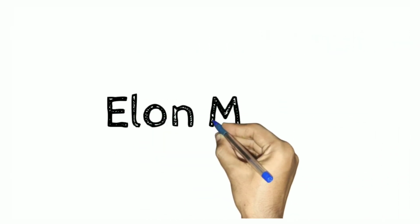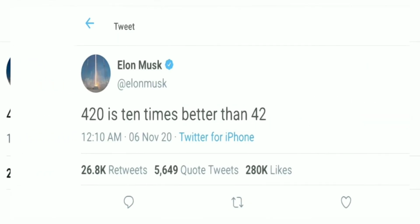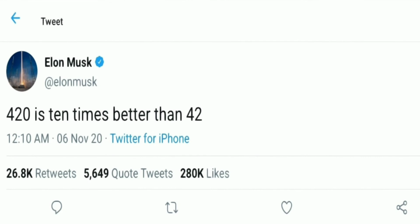But now it's time to move on to something even more important. Elon Musk. Now you might be asking yourself, well, what does Elon Musk have to do with NIO? He's the Tesla CEO. What he has to do with NIO is that he likes to tweet about him. He tweets that 420 is 10 times better than 42. And this was after NIO's battery day, which I must say was a lot more successful than what Tesla's sell-off battery day was. Now, don't get me wrong, I like Tesla.